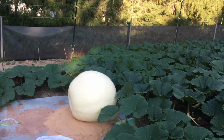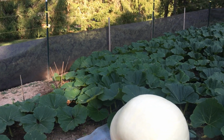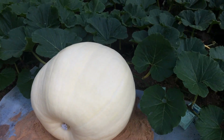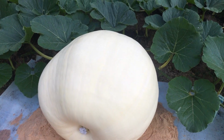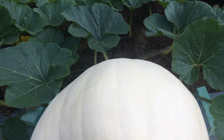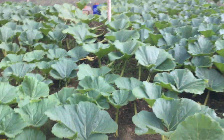Here's the big pumpkin of the patch, 25 days old, named Vidalia. Day 25 for it. Like I said, numbers on it are okay. That's 206 inches on a day 25. I'd like to see it a lot bigger.